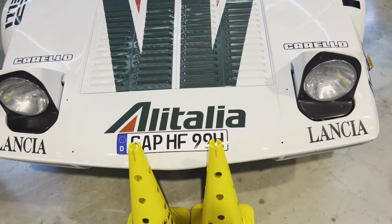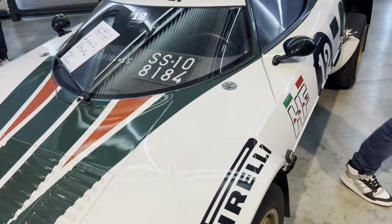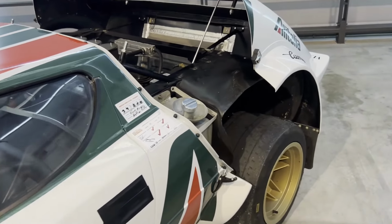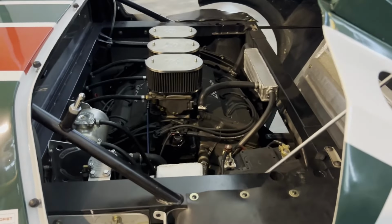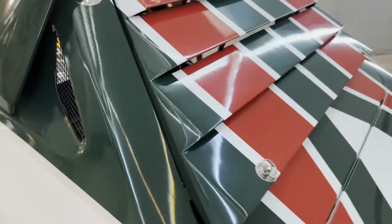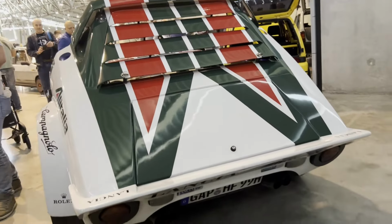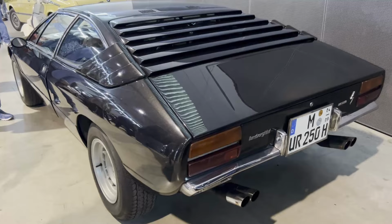Speaking of rally legends, have you ever seen a Lancia Stratos up close? Back when Lancia was still relevant. About 490 of these cars were made somewhere between 73 and 78, and they also won the World Rally Championship quite a few times. I also like that they put "not for sale" in German, basically, because yeah, everybody wants to own this, I mean those who have money to buy this.